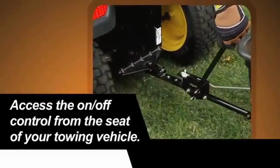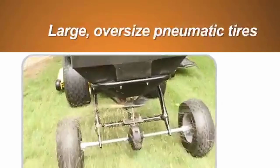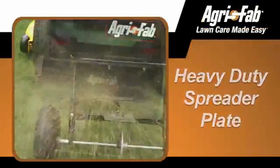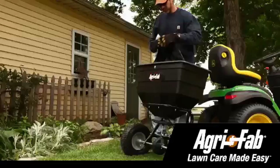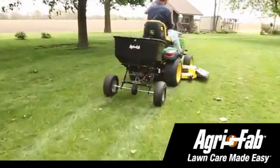You can also easily access the raised on-off control from the seat of your towing vehicle. The spreader works smoothly too. Its large, oversized pneumatic tires equipped with ball bearings give it reliability even at higher speeds. The heavy-duty spreader plate instantly casts a wide fan up to 12 feet of vital nutrients to your lawn. And with the included durable vinyl cover, you won't lose any material and you'll keep it safe from any moisture in the air. This gives you professional quality coverage.